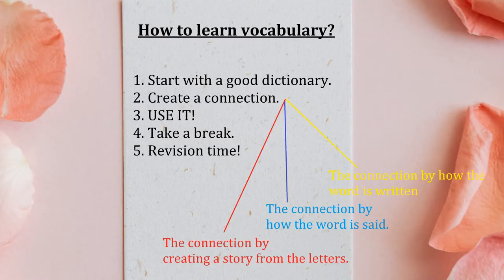Remember that the word should already exist in your native language and be commonly used. If you create a brand new name for the sake of your story, you will probably forget it more easily in comparison to a name that already exists and is commonly used. And the third strategy is the connection by creating a story from the letters.